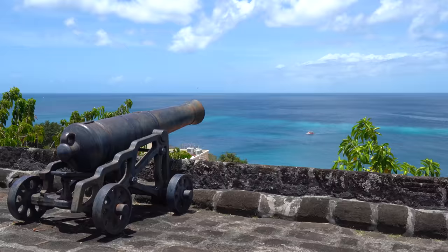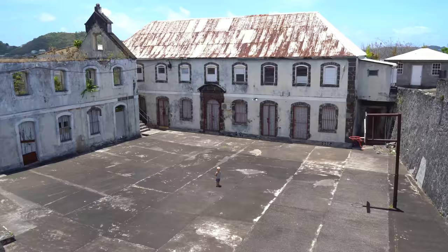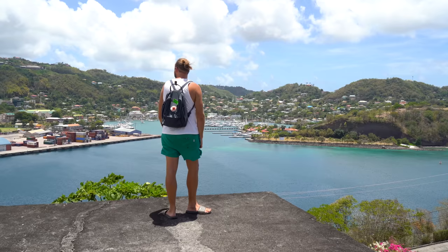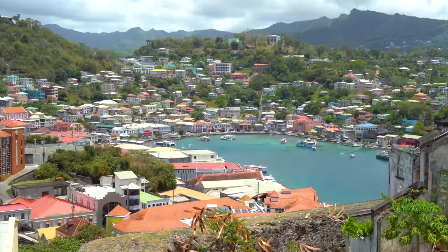As we walk around the walls of this 18th century fortress, you can imagine yourself a bit in the pirate era, and what it would have been like when an enemy ship appeared on the horizon. But you also get one of the best views in Grenada, on the hundreds of colored houses of St. George.